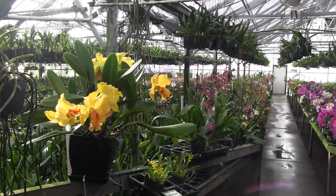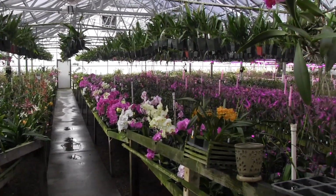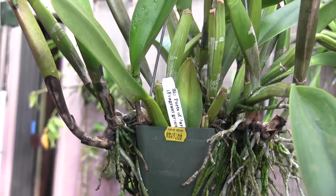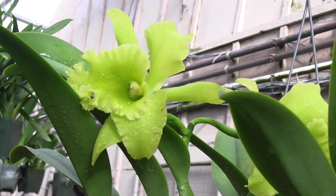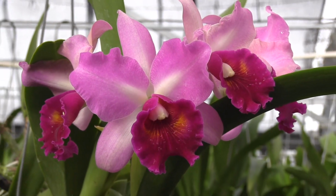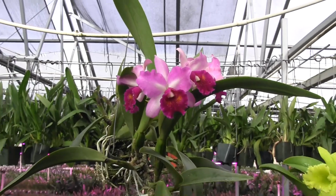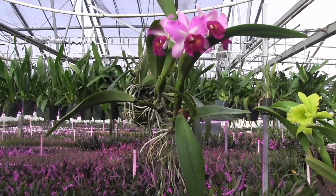Hey everybody, it's William Green with My Green Pets coming to you from Fantasy Orchids here in Louisville, Colorado. And Cattleya season is well underway. We've got lots of different Cattleyas blooming out here at Fantasy Orchids. Lots of different colors, fragrances, shapes, and sizes. So it's definitely a nice time to be out here.